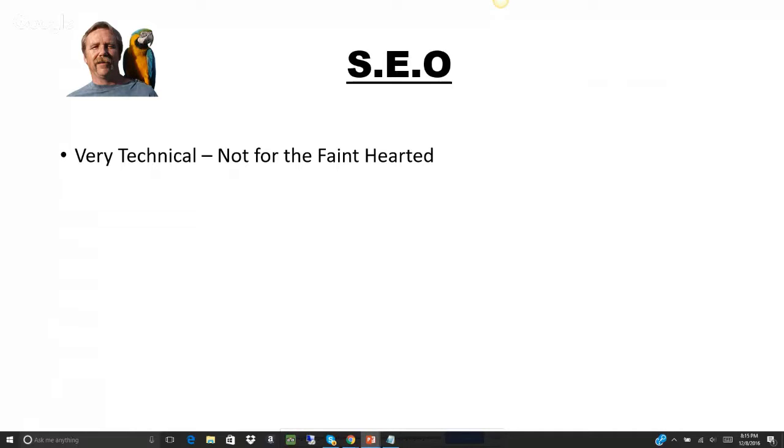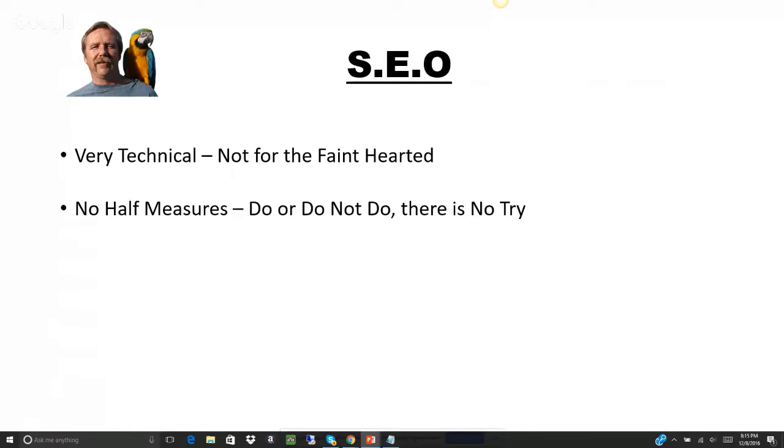So if you're in that boat, don't feel like the Lone Ranger, and have faith that you can teach an old dog new tricks. That's why I steered away from SEO. I mean, I'm learning it, and I do it because it's a long-term game. I'm in this for the long haul. But SEO is something that's quite technical, and it's something that you can't do in half measures. You either do it or you do not, and there's no try. You have to be all in.